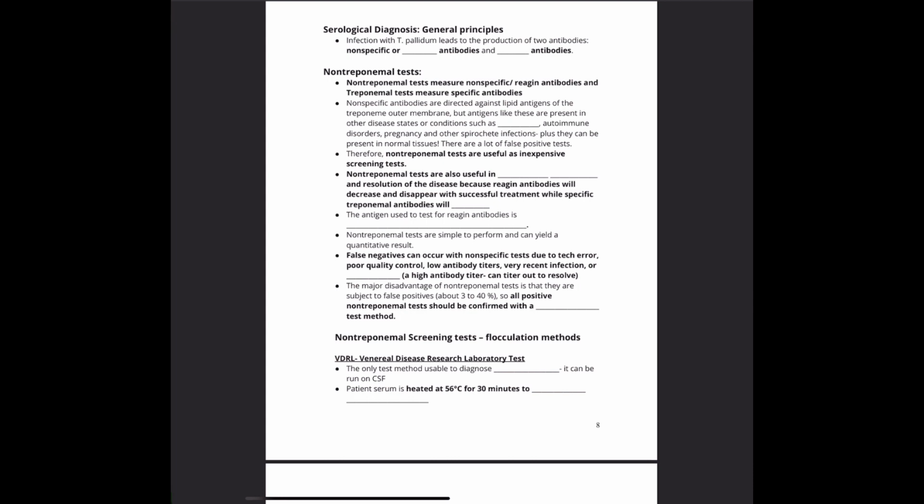False negatives can occur with non-specific tests due to tech error, poor quality control, low antibody titers, very recent infection, or prozone. The major disadvantage of non-treponemal tests is that they are subject to false positives. So all positive non-treponemal tests should be confirmed with a treponemal or specific test method.